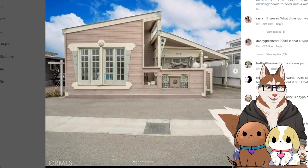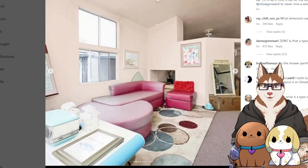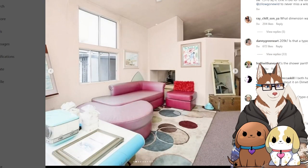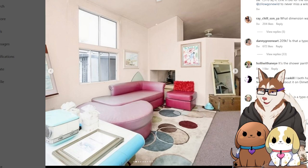This is a cute house, chat. Okay, I can do this. I can do this one. Oh, it's the 70s. Oh, this is the 70s house. Oh, let me switch it up.